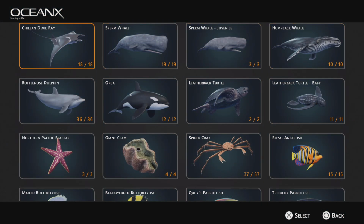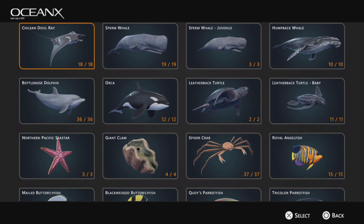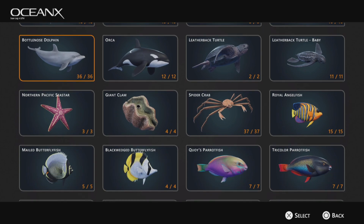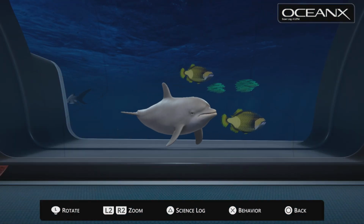Okay, moving on to the bottlenose dolphin. You can also, as I mentioned, see the numbers of how many individuals you have to scan in the game in order to have the full scientific data. So this was a pretty high one, 36 dolphins scanned in the game.